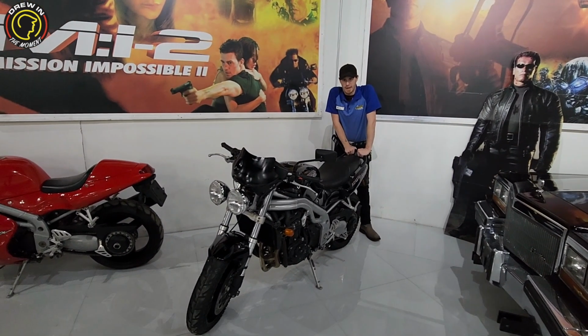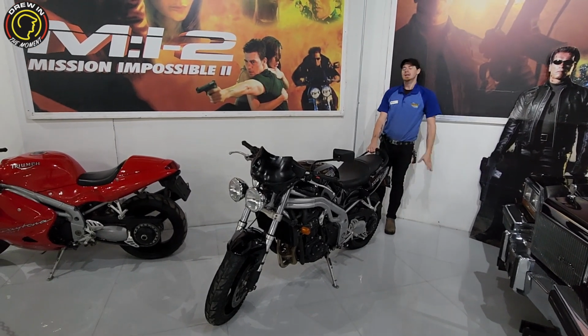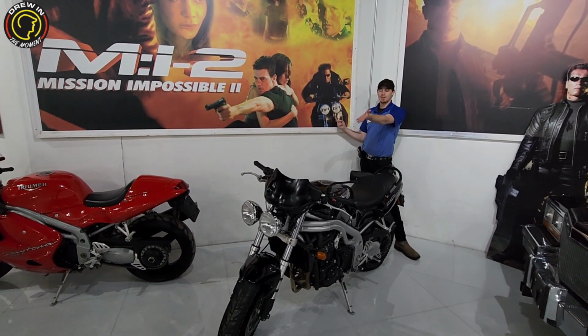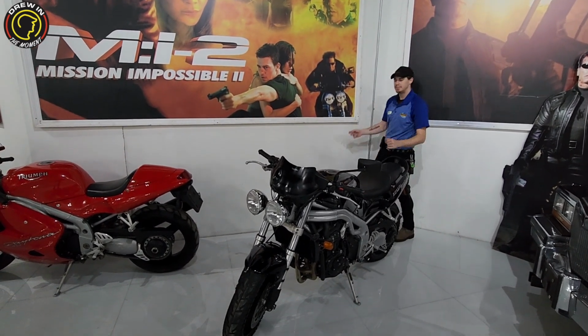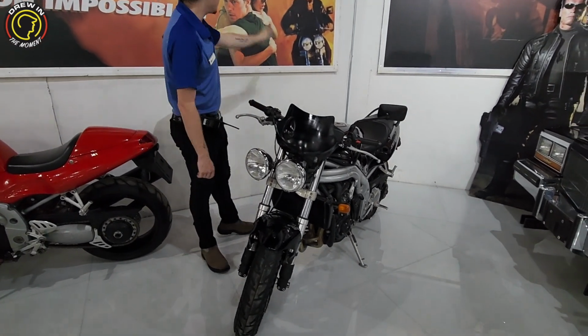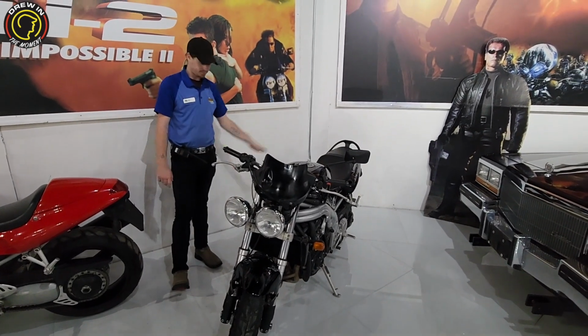Sometimes I get people asking if this Triumph motorcycle was used in Terminator 3. Until I point to the corner of Mission Impossible 2. Because if you notice, it's the exact same front end. Well, this Triumph was in fact used during this stunt where he was trying to outrun the fireball.